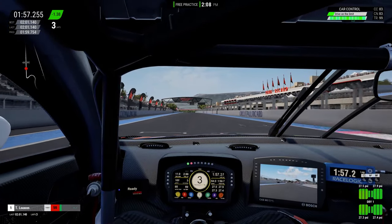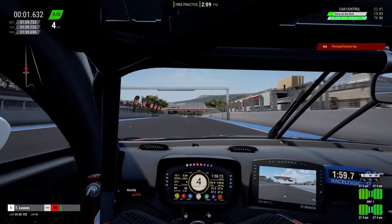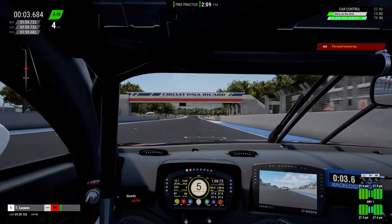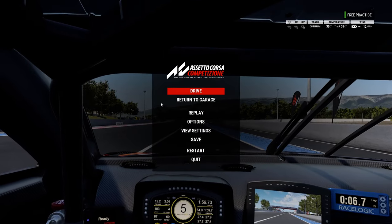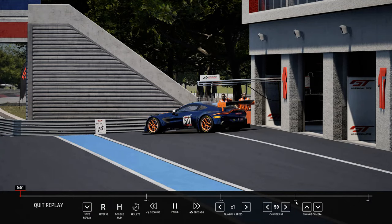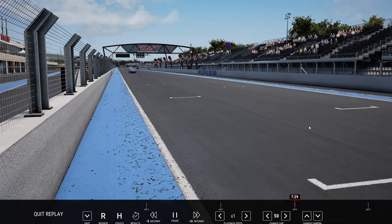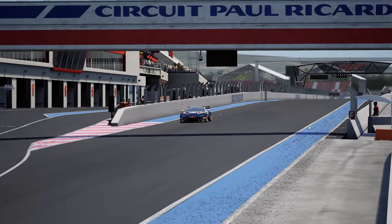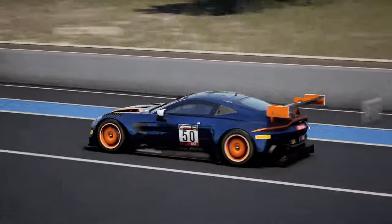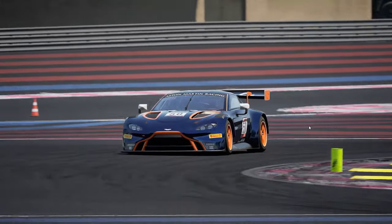Now we're coming into times that matter a bit. 59.7. Well done, mate. That's the best. And at this point, I will go back to the replay and watch this lap from the outside. I love this engine sound, that roar, that rumble, that if sound could have a color, this would be brown.